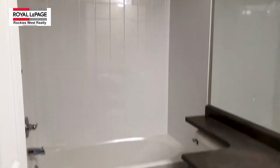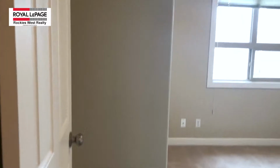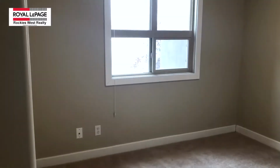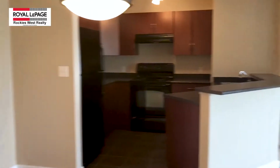Here's your second bathroom, four piece again, and your second bedroom, which is on the opposite side of the living space, giving privacy to both the master bedroom and this guest room. What a fabulous home. And it's vacant, ready for possession as soon as you are.